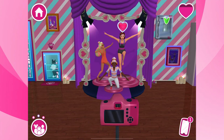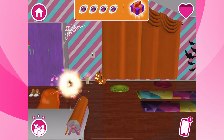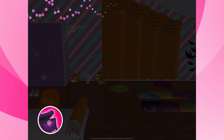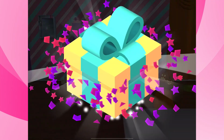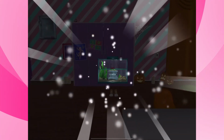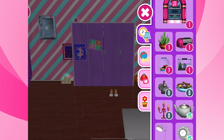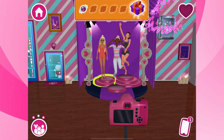Hang it anywhere we like. Ooh, a piece of candy. Another. Ooh. Ooh, I'll just put this in your special Halloween chest. Cool. Oh, and a gift. Ooh, a pet turtle for Barbie and her friends. So cool. Okay.